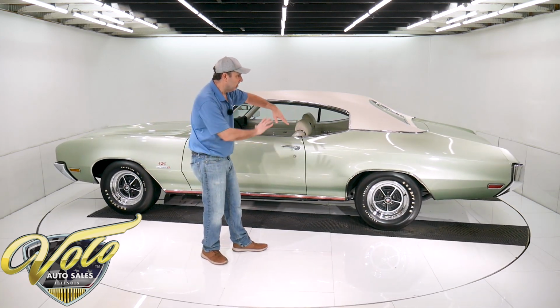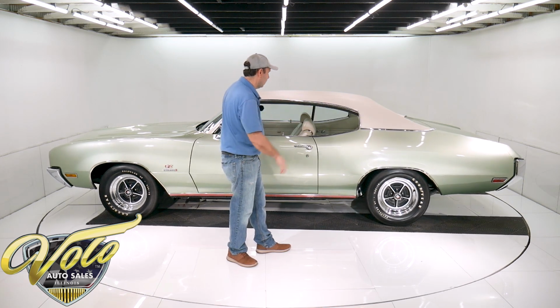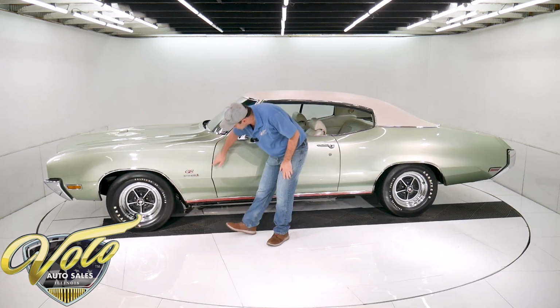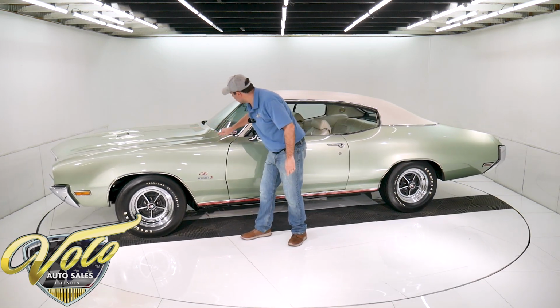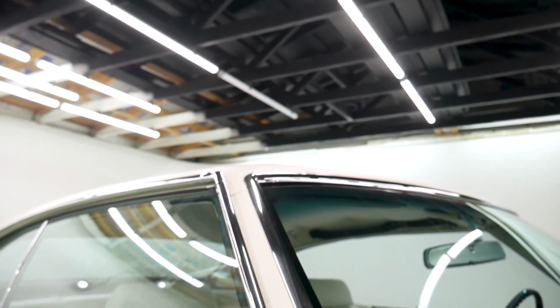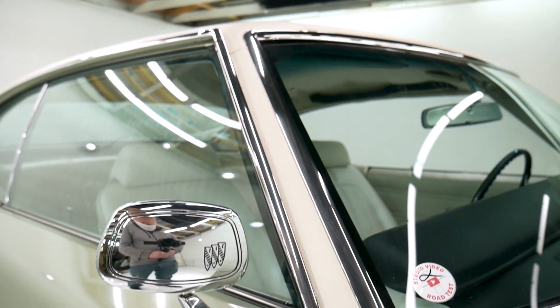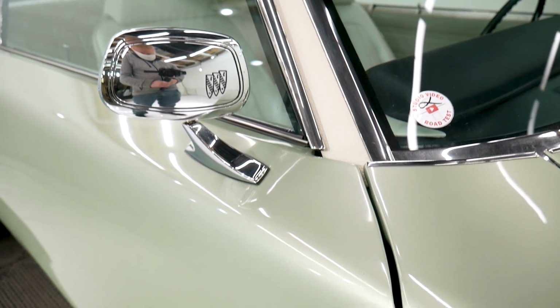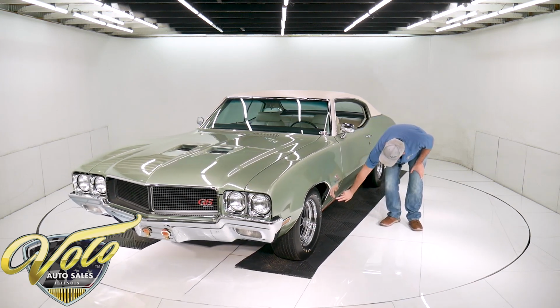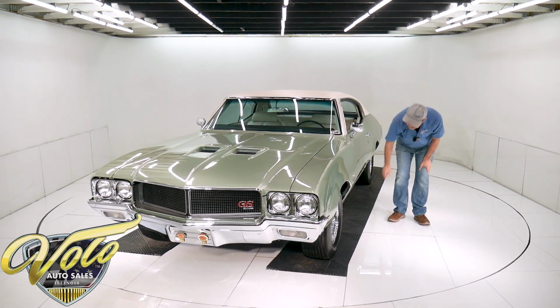It's not pearl, but the way our lights hit it, it's got a nice pearly look to it, just beautiful. Again, everything is just spot on, lined up just right, flush. Every piece of stainless molding was straightened and polished. All of this here, there's no dents, no dings, there's no scuffs, all the stainless. Now the GS's had red stripes in the molding here, so it has the red.